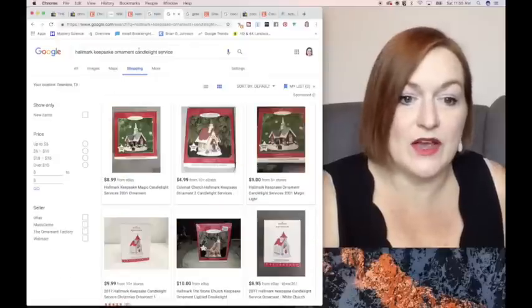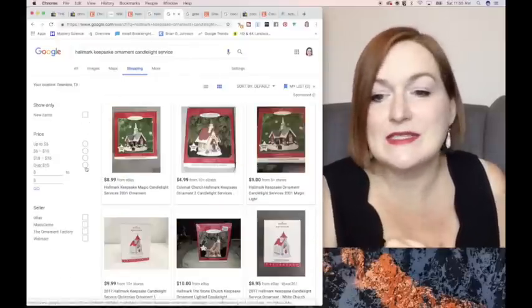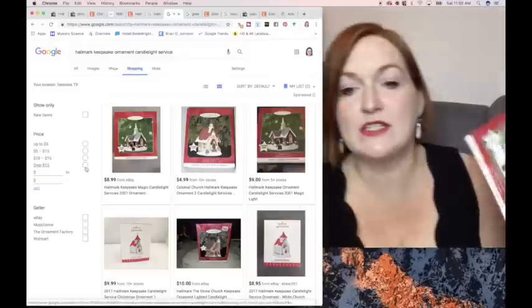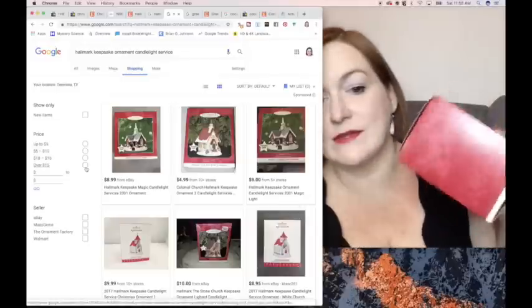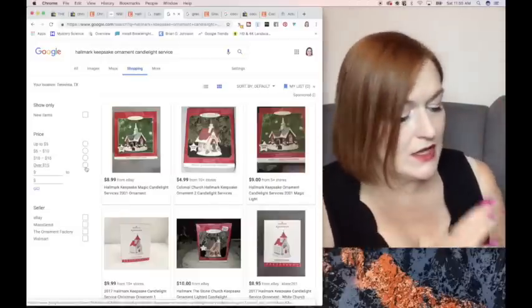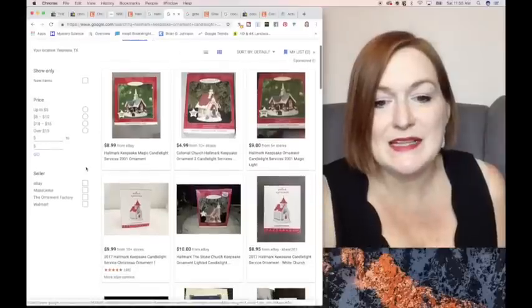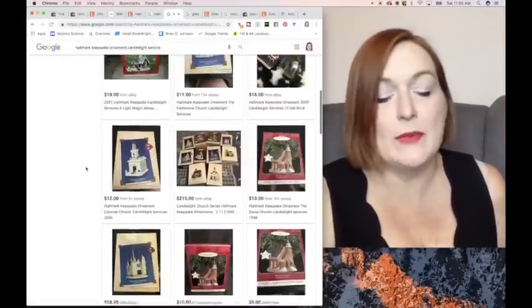Next up, we've got this little candlelight service one. This one isn't doing so hot. It's bigger, right? So something that's taking up this much space in my workroom. I've got a nice size workroom, but I really don't want to have something that's taking up this much space that is only selling for about $9. Again, I only picked it up for a quarter, so still a fair profit. I'm on the fence. Well, maybe I'll put it up for a little bit.